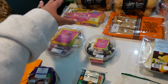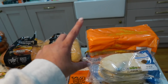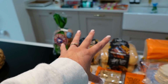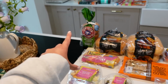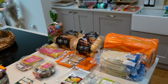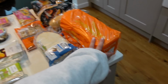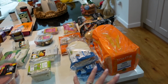Obviously I'll have to do a little shop on the day that we get home, but we've got some golden pancakes, I've got toasty, and then hot dog rolls, the brioche ones and the brioche burger buns. Any that we don't use will be put in the freezer to use another time. And then I've got some red onion and chive bagels because they're on offer. Quite a bread heavy section this week, but it won't all get eaten this week because a lot of it will be frozen. And to be fair, if 5 of us are having a sandwich for lunch, that loaf is gone like that. So that's all of those.